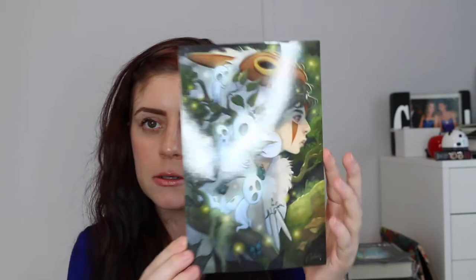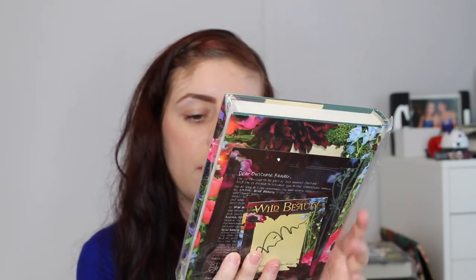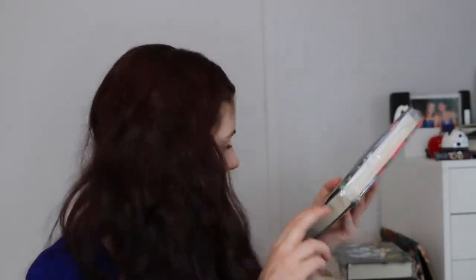Then we have this print. I feel like I know this, but I don't know it. So it looks something like that. Ooh. Wild Beauty. This is like all feel, I feel it. By Anna Marie McLemore, but it's like feely, it's so pretty.